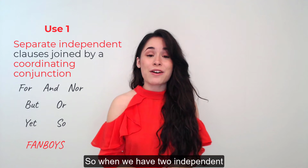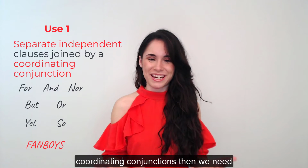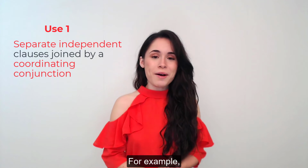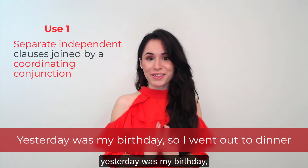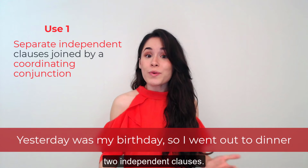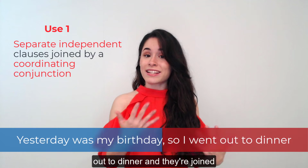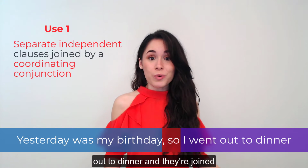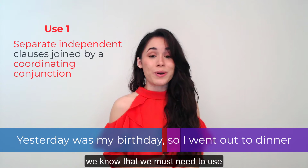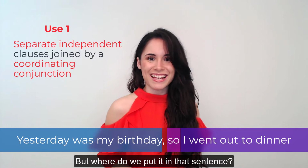So when we have 2 independent clauses joined by any of those coordinating conjunctions, then we need to use a comma in there. For example, yesterday was my birthday, so I went out to dinner. That sentence there has 2 independent clauses. Yesterday was my birthday, and I went out to dinner. And they're joined by a coordinating conjunction, so. Because of this, we know that we must need to use a comma. But where do we put it in that sentence?